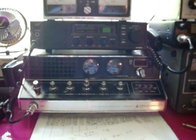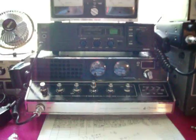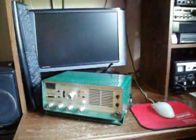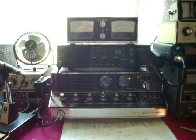Well, anyhow, I do appreciate you taking a look around the shack with me, my radio room. I do have ham radio equipment in here too, but I like CB radio too. I enjoy that quite a bit. And if you're into the hobby, you might be interested in shortwave radio also. There's a couple of shortwave receivers over there. Anyhow, it's a very interesting hobby. It gives you something to do.